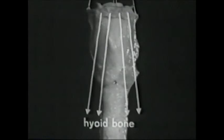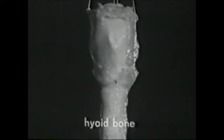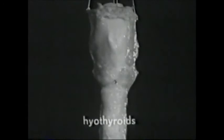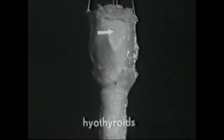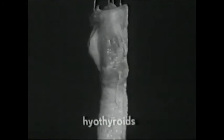These muscles position the hyoid bone in the throat, high, low, forward, or back. And since the larynx is suspended from the hyoid bone, these muscles which move the hyoid bone may, under certain conditions, exert tension upon the larynx and the vocal folds within. The larynx is suspended from the hyoid bone in this manner. There is a ligament in front called the hyothyroid ligament. There is a rather large muscle on each side called the hyothyroid muscle. And between the hyoid bone and the thyroid cartilage is a membrane called the hyothyroid membrane.